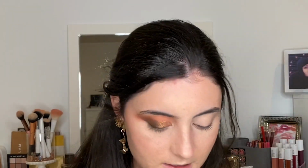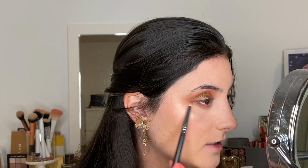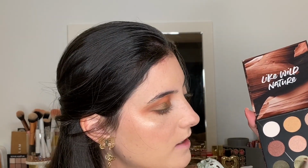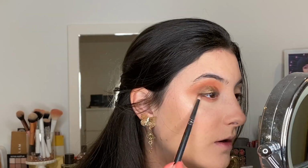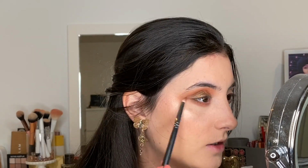All right, let's do this lower lash line real quick. I'm gonna take the coral shade from the Fire palette, and I'm just going to brush this all along the lower lash line. This look definitely turned out a little darker than I anticipated, but still liking it. And then I'm gonna take a bit of the green here and mix it with the brown, and go on the outer corner just to blend it to the top.